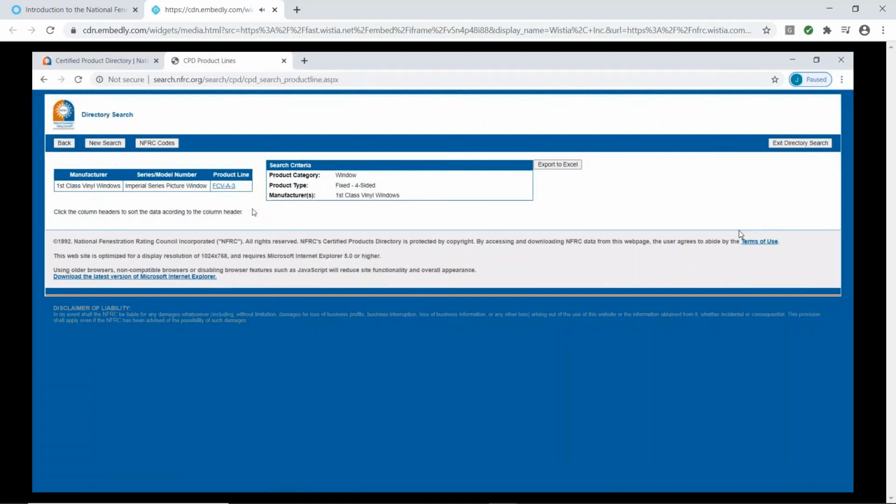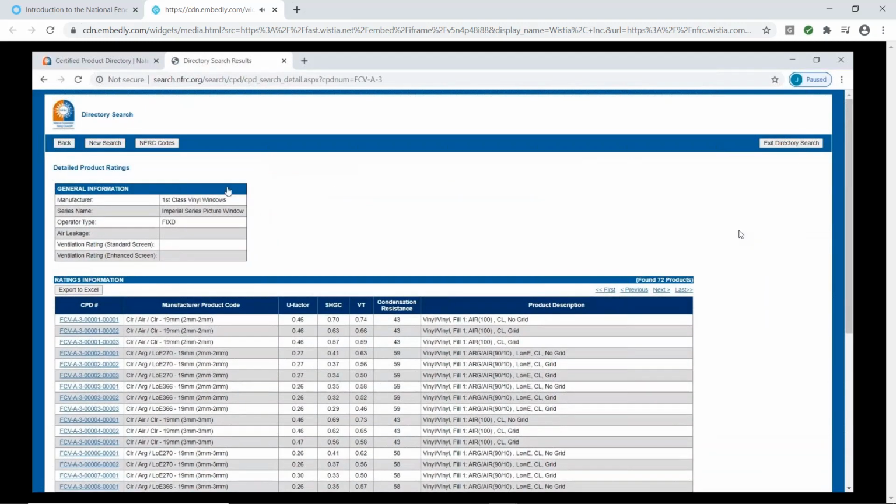It'll bring up any of the product lines that match the product type. And then when you click on the product line, it will bring up all of the specific product options that, if you notice, have their CPD number. And that's the number that you will find on the label. And for all the searches, I do want to point out that you can export to Excel. So you can export your search results.